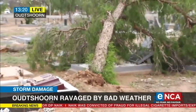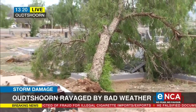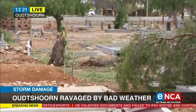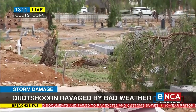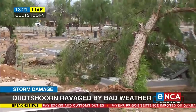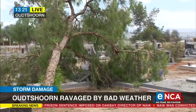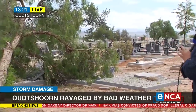We're at the Oudtshoorn cemetery where I see at least 4 or 5 trees just in front of me that have been blown over. Some of them have landed on top of people's graves, and some graves are also a bit damaged in the process. And this is just one section of Oudtshoorn where the storm ravaged parts of the town.